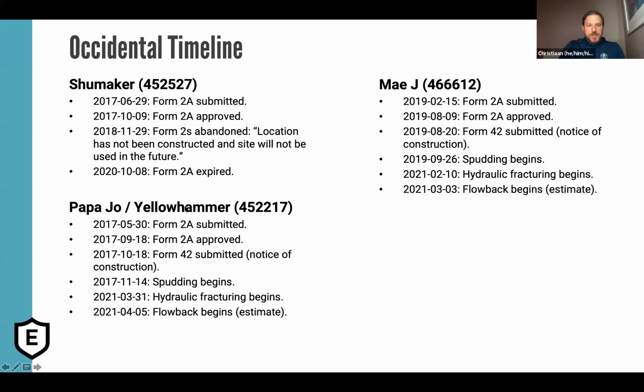So for Papa Joe and Yellowhammer, a similar situation in 2017: a Form 2A was submitted and approved in September of that year. But what happened differently at Papa Joe and Yellowhammer from Schumacher is that in October 2017, Kerr McGee / Anadarko / Occidental, depending on how you want to call them via their various acquisitions, filed what was called a Form 42. And that was a notice of construction. And I've noted that at both the Papa Joe and Majay locations, because that's what kind of strikes out the expiration of a permit.